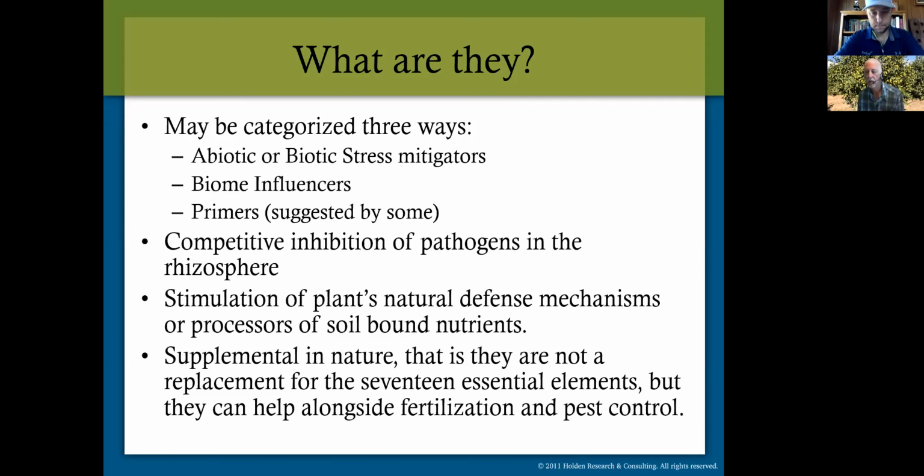Trichoderma may be an example of that, where it grows around the root zone and you don't get phytophthora infections or you don't get fusarium infections in the root zone. Stimulation of the plant's natural defense mechanisms or processes of soil-bound nutrients is another suggested mode of action. And one thing I want to really emphasize here is they are supplemental in nature.